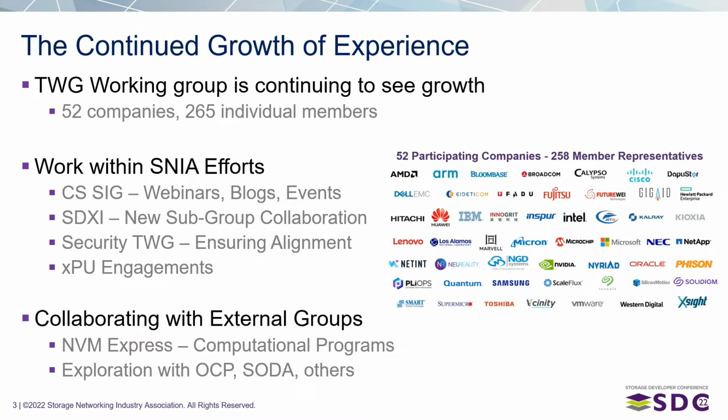Within SNIA, we have a lot of cross-collaboration work that the technical work group has been doing. We have a special interest group, which is our marketing arm. So the technical work groups within SNIA do the work. The special interest groups or the initiatives do the fun talking about the work. And so we split time with that.